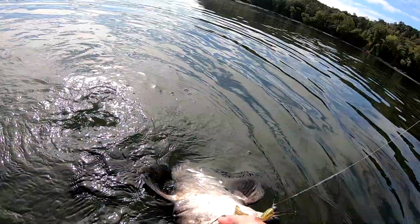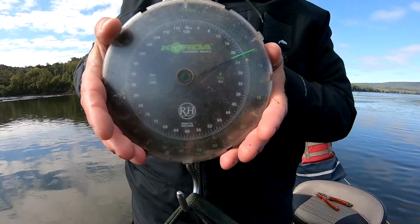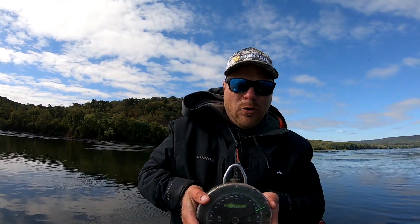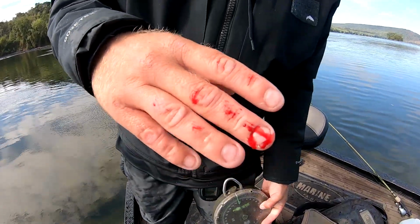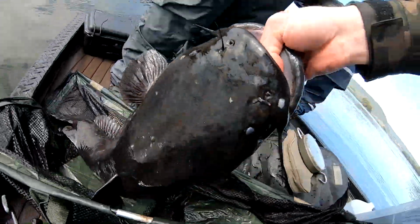Oh, that's a nice one. Woo! He tried to attack you. Yeah, he tried to eat. Oh, this one's more than 15. 22 pounds. Nice. Yeah, smallmouth don't do that to your knuckles. Look at these lice on them. That's crazy.